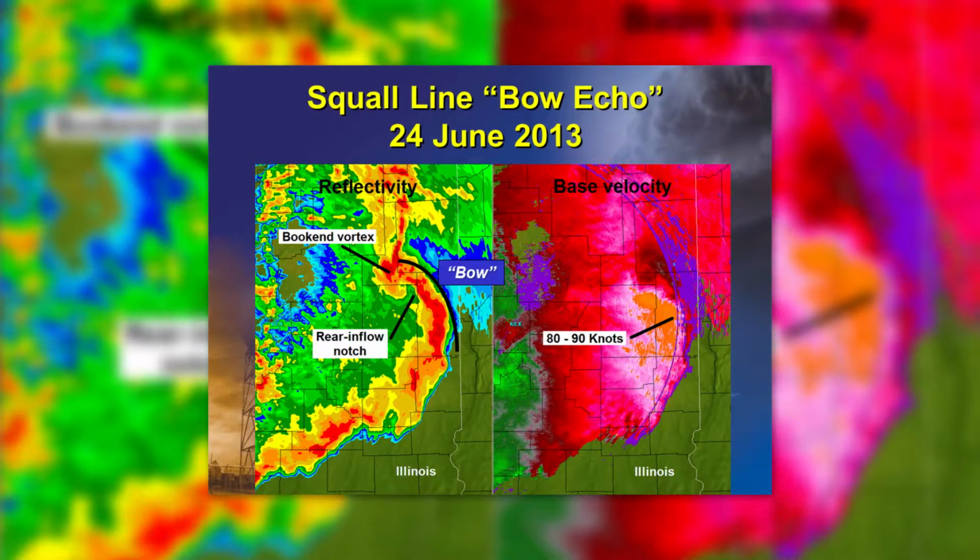Observationally, what we see take place in the majority of cases where a bowing echo has developed is that if not the full force of that wind, a large portion of that wind does end up reaching down to the ground. So anywhere between, say, 60 miles an hour to 100 miles an hour of that wind will likely have reached the ground and will likely have caused damage in this case here.